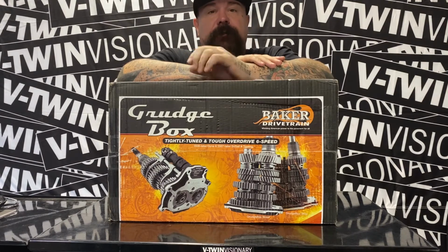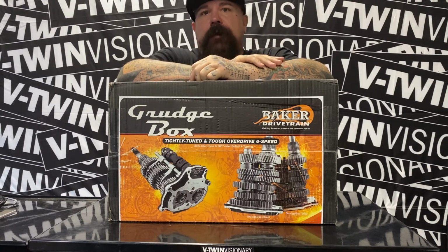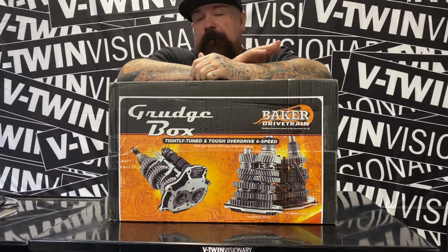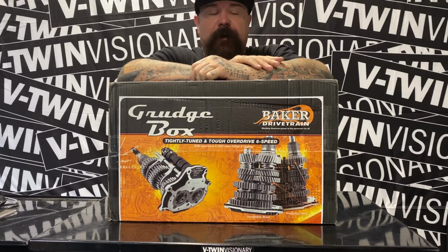We've been putting Grudge box in a lot of bikes lately. The 151 FXR got one. I'm putting one in the Softail. We've just had really good success with the Grudge box. I mean, made in America out of amazing parts, sourced in America. They are bomb-proof. That's pretty much it.